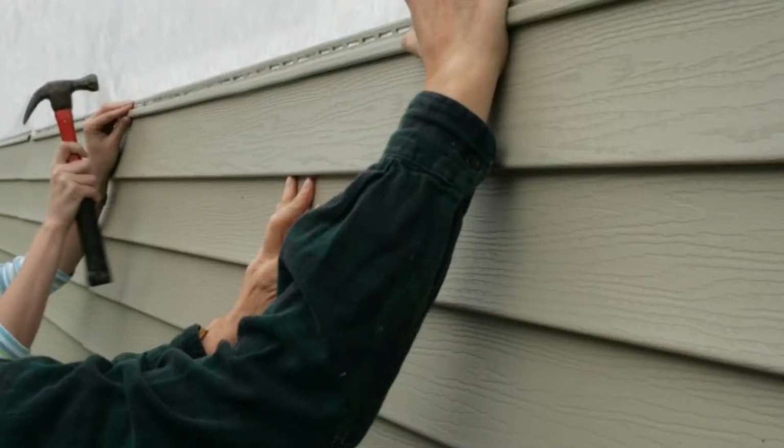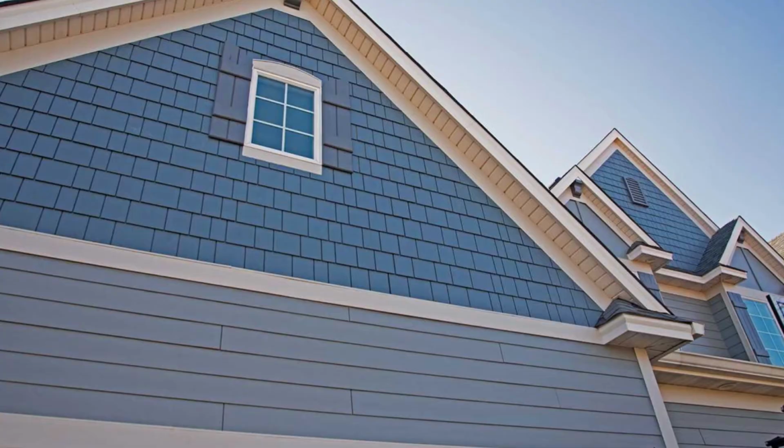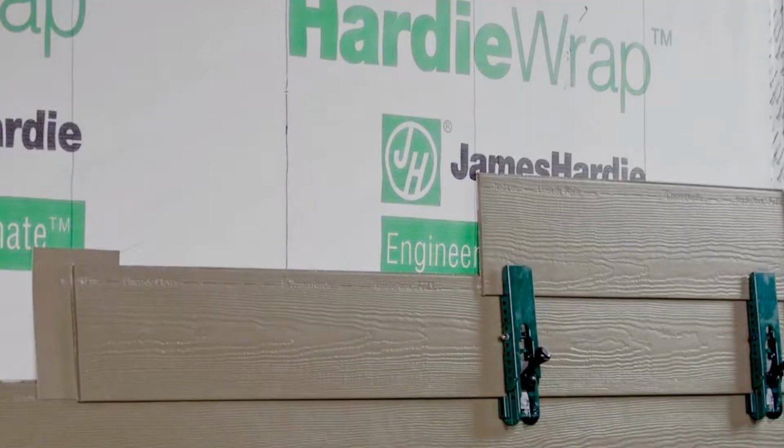Vinyl goes on easy. It's fairly cheap to install, but if it gets damaged, then you have to replace a whole panel. Hardy siding or cement board siding is a little bit more expensive because you have to lay it lap by lap going up, but it's durable. And is it more durable than vinyl? It is, yeah. There is virtually no maintenance with vinyl, but with cement board siding, you'll have a little bit of maintenance. You'll have to paint it maybe every 10 to 12 years, something like that.